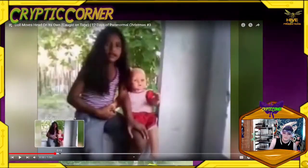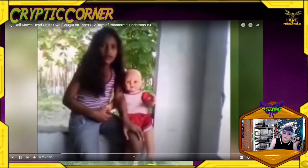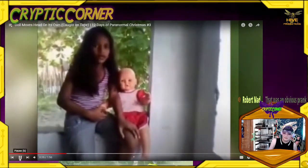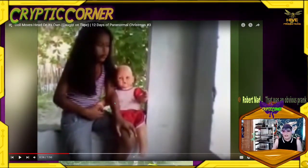Right? There's something going on in this hand. She's doing a good job, but there's something going on in that hand.